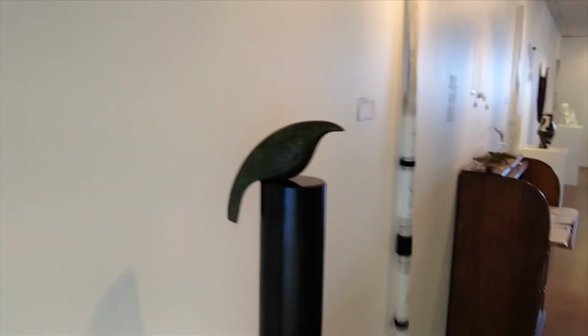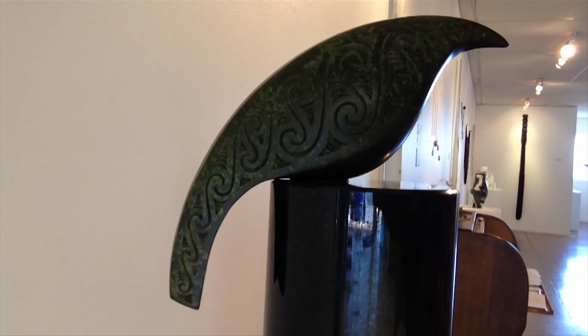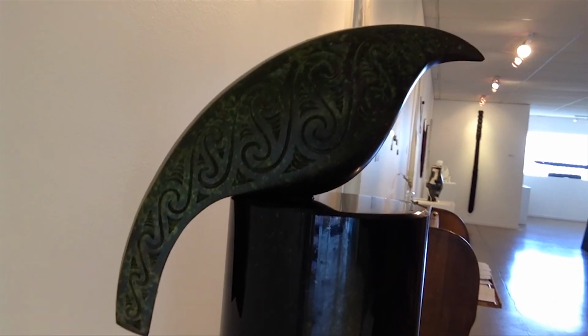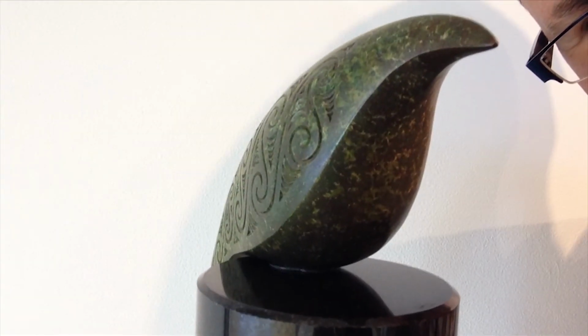If you look closely at that, it actually looks like a piece of greenstone. It's not. It's brass. So, a neat piece of brass. It's actually a toy. Let's see if we can get it from a different angle. How does that look? Looks pretty good.